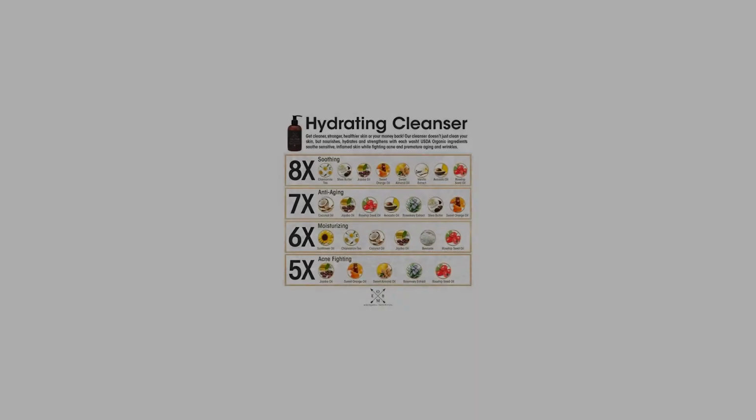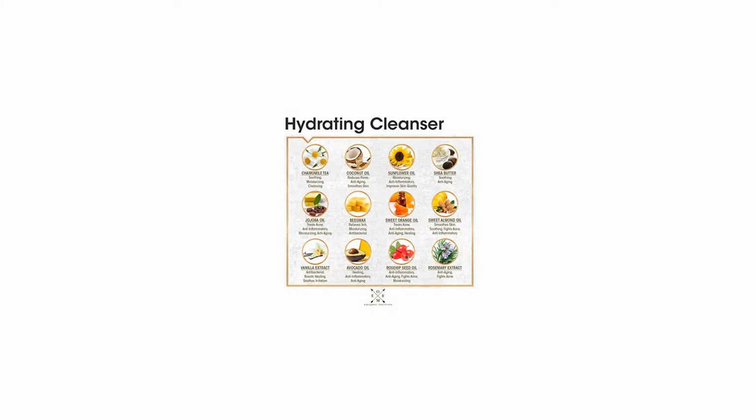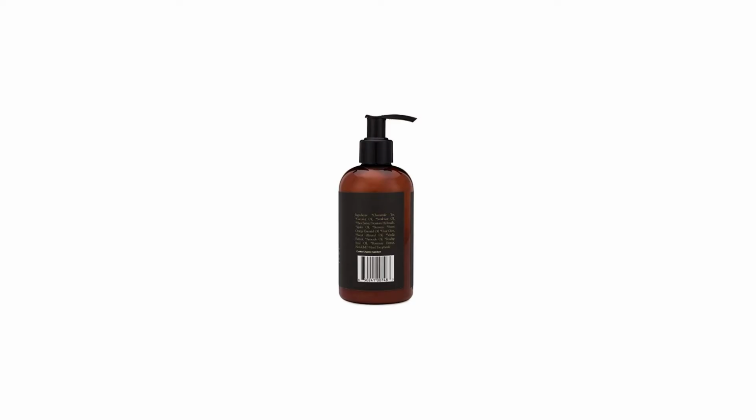Finally, a USDA organic face and body wash for men that's actually healthy for you and your skin. More and more men are starting to see the need to take better care of their skin. It's not just for vanity purposes either. Some common skincare ingredients are found to cause premature aging, eczema and even cancer.